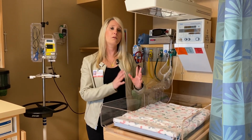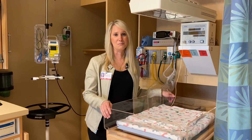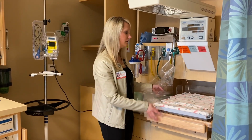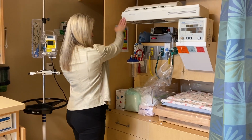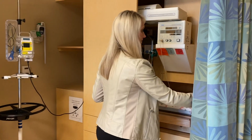I encourage you to keep the hat on the baby's head as they lose heat out of the top of their head, and we want to make sure that their body temperature stays warm. So that's just an important piece. I know everybody wants to look at the hair, but if you would, keep the hat on them, and that'll help their temperature regulate a little bit better. And then this just simply goes back into the cabinetry. And then we will move over to the open crib here in just a minute.